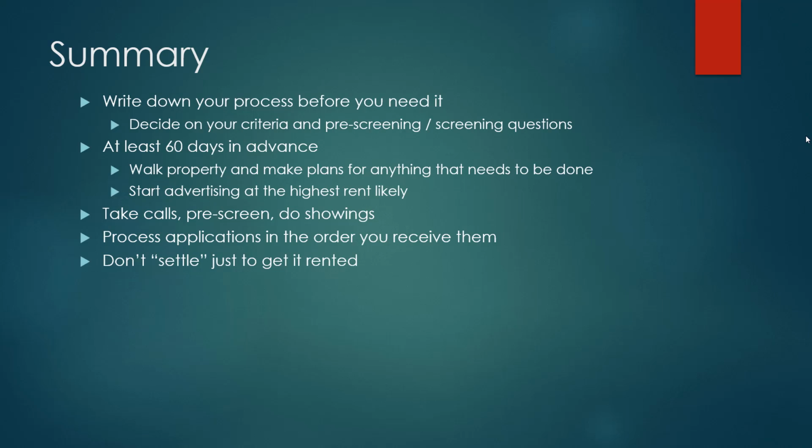Please do not settle just to get your place rented. This is the huge, huge mistake that you can make. If you just lower your rent $50 a month and get a qualified tenant in your property, what did that cost you in a year? 50 times 12, $600, right? How much does it cost to put a bad tenant in and have to evict them? The attorney fee by itself is $600 or more. Not to mention the damage and the vacancy and all that. Don't settle.